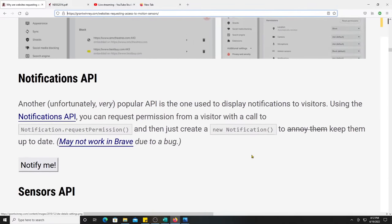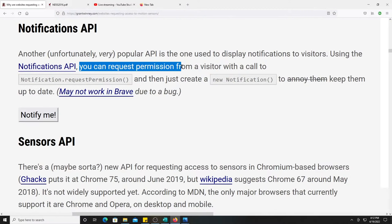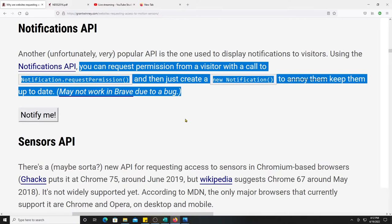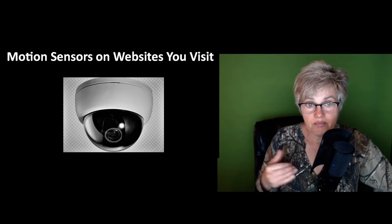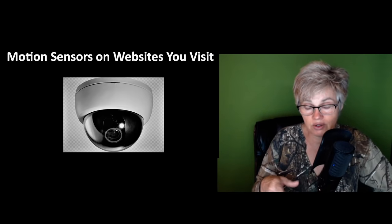So, the Notification API, another unfortunately very popular API, is one used to display notifications to visitors. Using this, you can request permission from a visitor with a call, Notification.requestPermission, and then just create a new notification. Okay, notify me. That's Facebook. If you ever went to the marketplace and you're looking for a certain item, you can click notify me and boom, that API is going to kick in, and when it sees what you want, it's going to let you know.